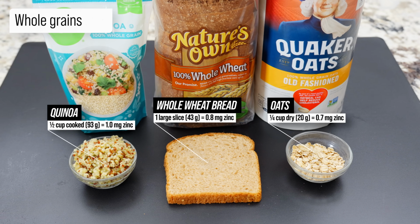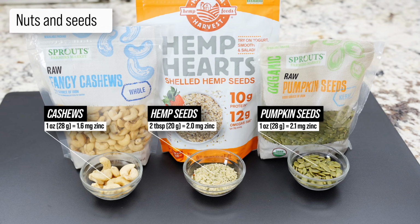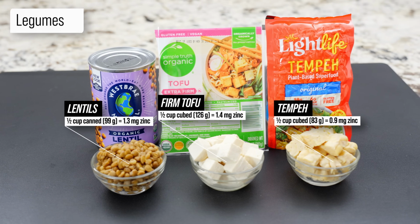Now, there is no single food that will meet your daily zinc needs like there are for some of our other nutrients. To get enough zinc, you should eat 3 important vegan food groups daily: whole grains, nuts and seeds, and legumes. The best sources include quinoa, whole wheat bread, oats, pumpkin seeds, cashews, hemp seeds, tofu, lentils, and tempeh.